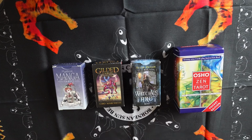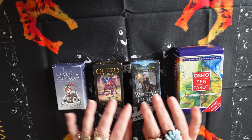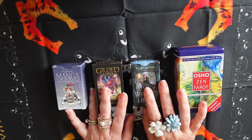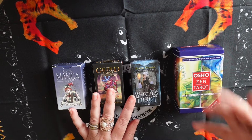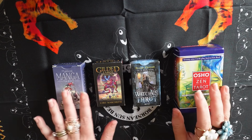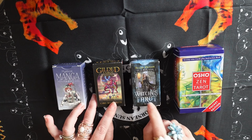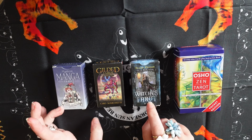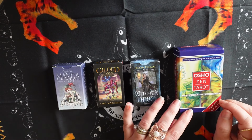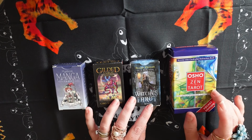So I'm going to use my mini deck simply because, if you know, you know. Whenever we're using tarot spreads, it occupies a lot of space when you use a standard size tarot deck, so using minis just makes sense, it's more practical. And I do have a few of them. They're really mini, teeny tiny ones by Llewellyn. So we've got the Witch's Tarot, the Gilded Tarot Royale by Ciro Marchetti, and the Mystical Manga Tarot. And also I have a pocket edition, which is not as tiny as the other ones, but it's a smaller version of the Osho Zen Tarot.